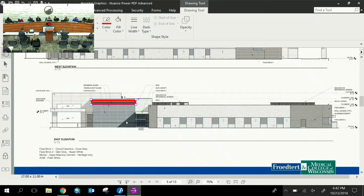Number six, that all mechanical equipment, transformers, and utility boxes, ground, building, and rooftop are screened from view. Number seven, that all required easements are included on the plans prior to the submission of building permit applications. And number eight, that all revised plans, site, building, landscaping, etc., are submitted in digital format for review and approval by the Department of Community Development prior to the submission of building permit applications.